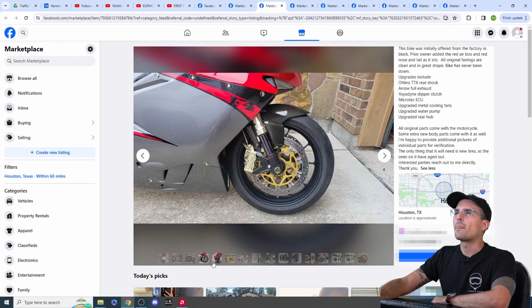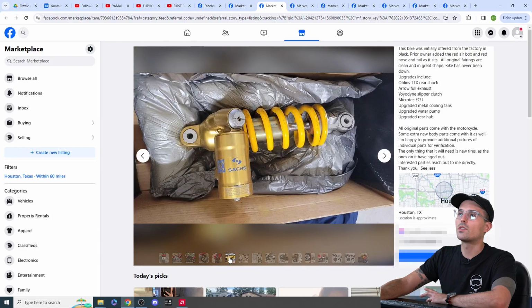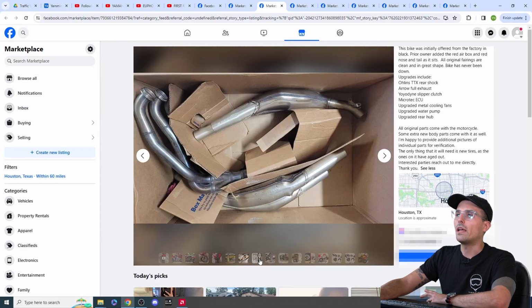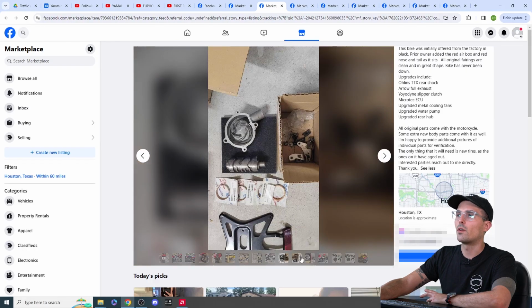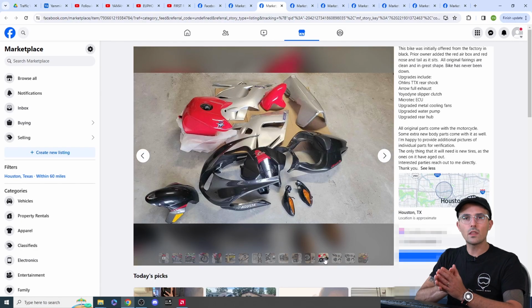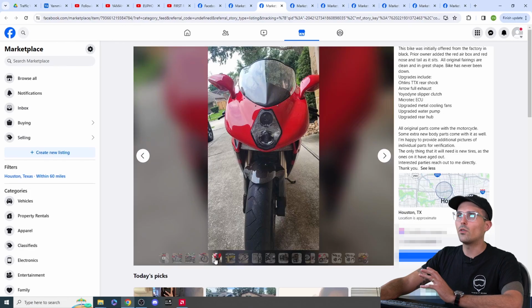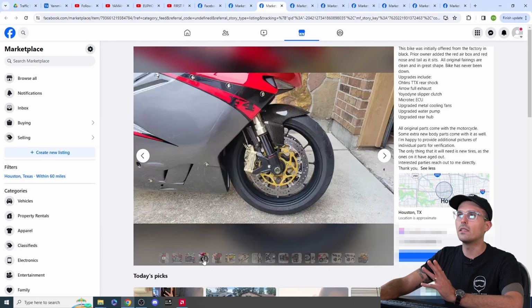But here's the thing. As beautiful as this bike is, as cool as it is, you really don't see MV Agustas out there that often in the world. And look at all these photos of all the original parts. That is super cool. Whoever owned this really took care, they kept everything. This was owned by a meticulous adult. You can tell that. Some random kid didn't own this thing. You got the quick release on the fairings, very nice.